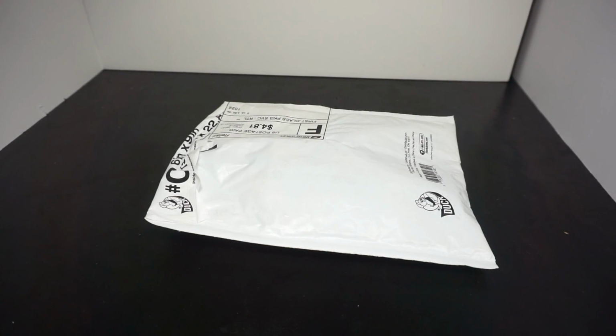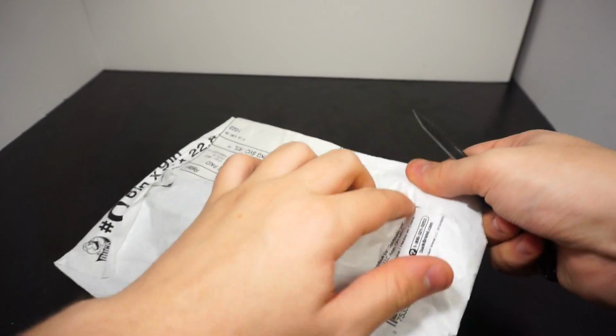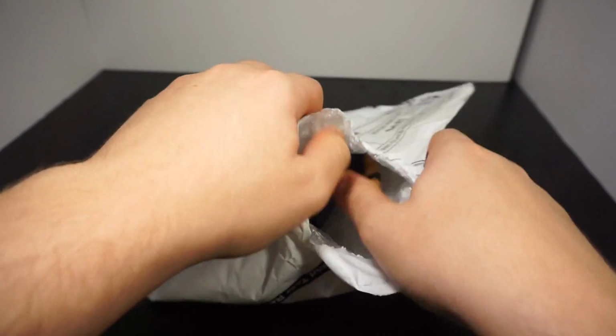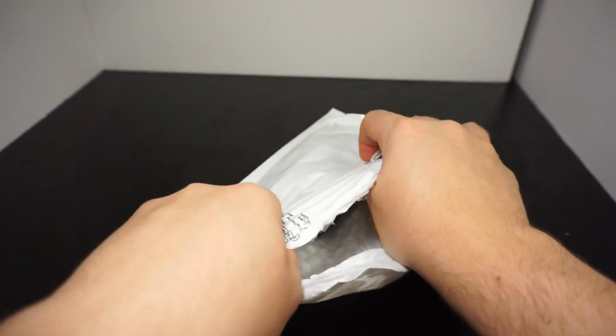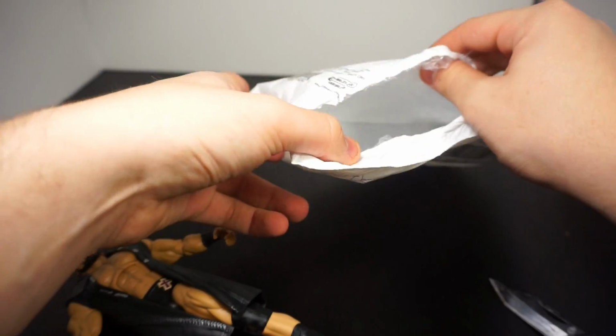Alright, so this is the last package we're going to be unboxing. Obviously, again, this comes from Chase. It's actually a loose figure, and again, it's part of the NXT line, and as you can tell, well, I guess you can't really tell right now, but as I pull it out, you'll see. Let me just make sure there's nothing else in here.